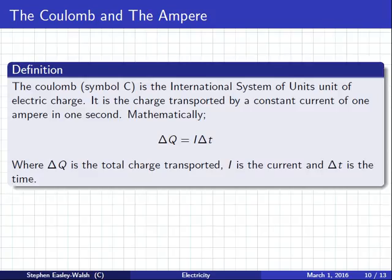Now wait, before you write this down, I'll just tell you that this definition is a common definition in the exam. They like asking this one because it's easier, okay? So you might want to make some notes saying a common exam definition, a Coulomb. Okay, now you can write it down.